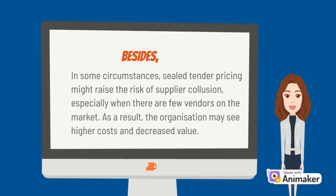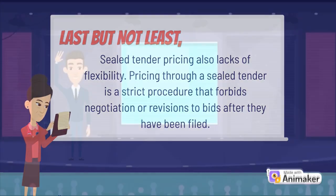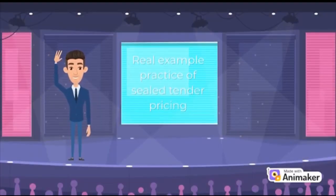Besides, in some circumstances, sealed tender pricing might raise the risk of supplier collusion, especially when there are few vendors on the market. As a result, the organization may see higher costs and decreased value. Last but not least, sealed tender pricing also lacks flexibility. Pricing through a sealed tender is a strict procedure that forbids negotiation or revisions to bids after they have been filed.